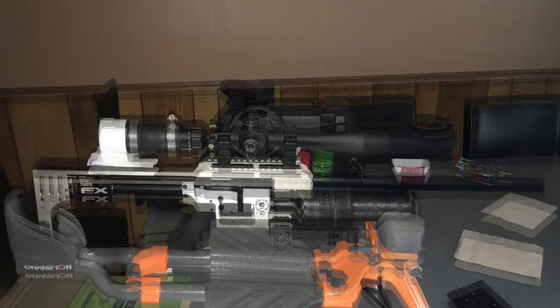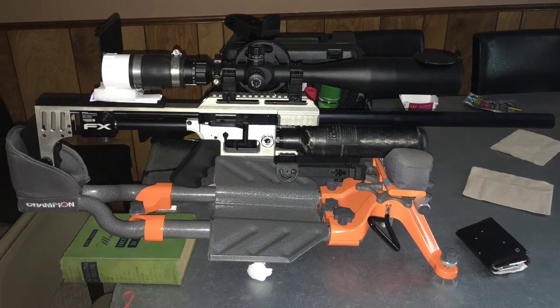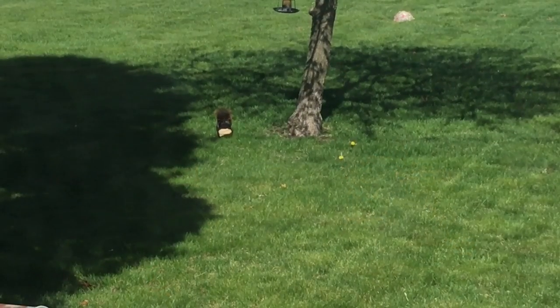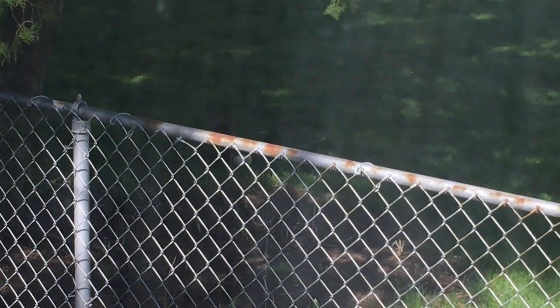I haven't sent it back for repair yet because I am moving here shortly and I don't want to get the addresses mixed up in the shipping. I just want to avoid myself a hassle. And now some squirrel action. This guy got into the trash and got himself a nice fat goodie that he can barely carry around.